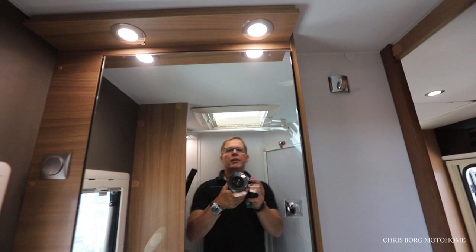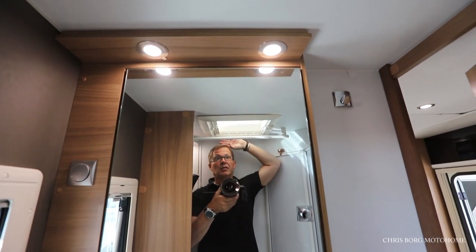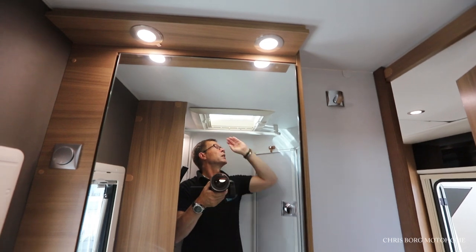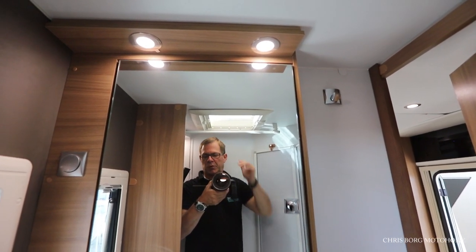So I'm 178 centimeters tall, or 5'10", and you see up here it's not much more than maybe 5 centimeters, so maybe 180, 185 up to the ceiling.